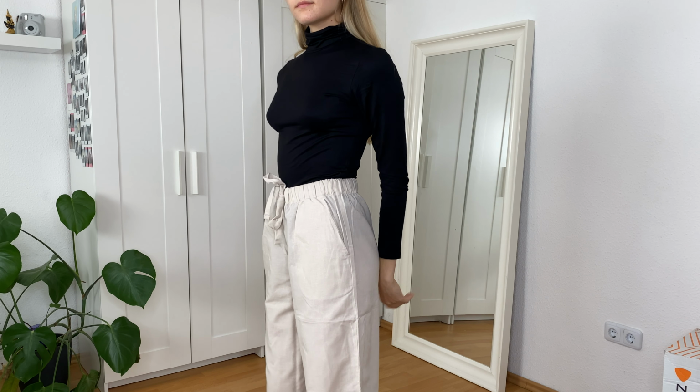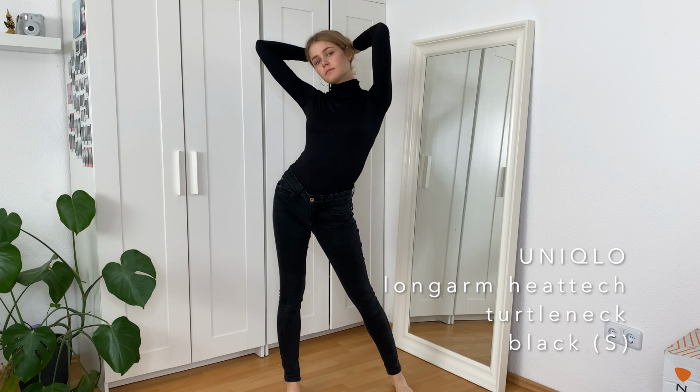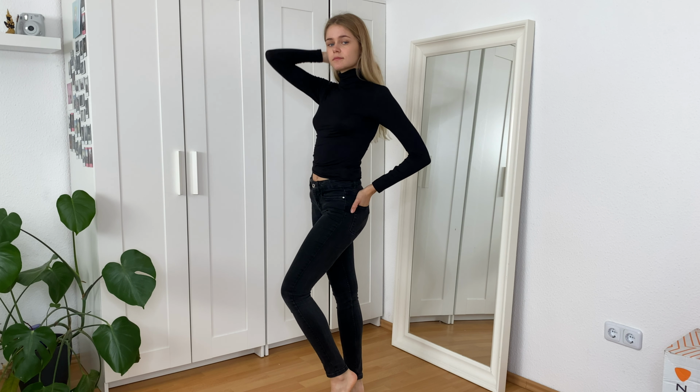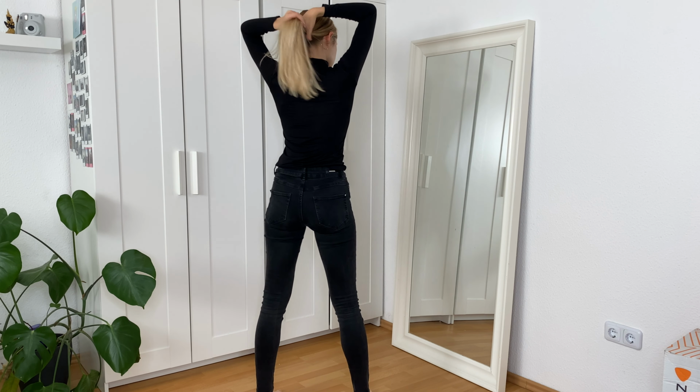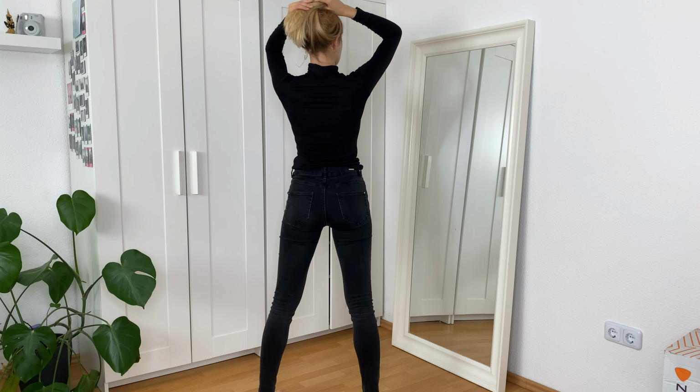This light heat tech turtleneck I got in S and XS, and it was so comfortable, especially around the neck. So I highly recommend this if you are looking for a turtleneck but don't like the feeling of suffocation some provide.